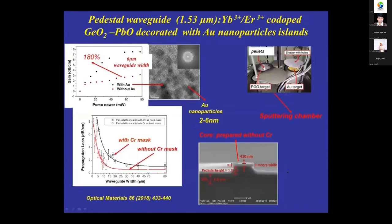A pedestal waveguide was also fabricated to operate at the third telecommunication window. The same host was used, but co-doped with ytterbium and erbium ions, and also decorated with gold nanoparticle islands. Like the other case, a similar setup was used to determine the relative gain, and in this case, a waveguide width of 6 micrometers.